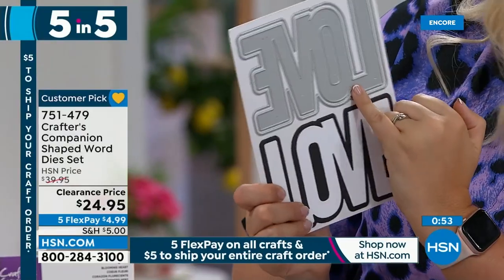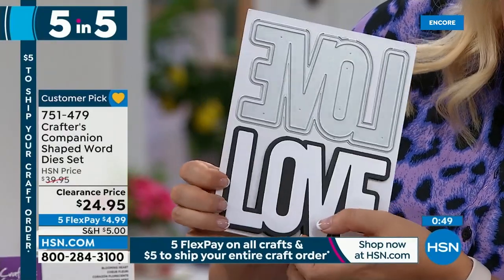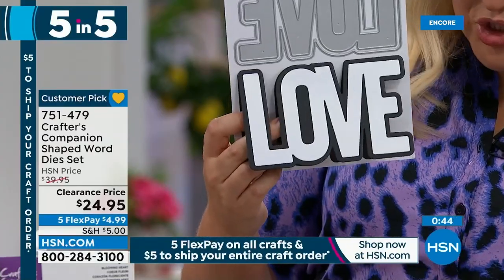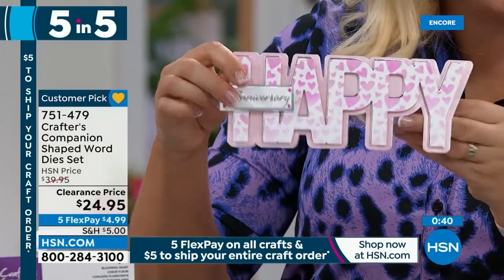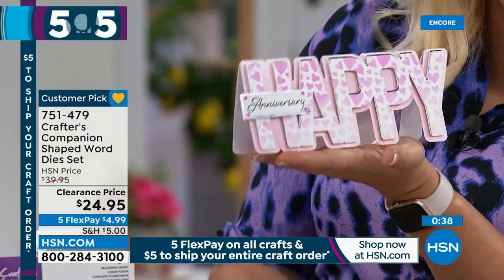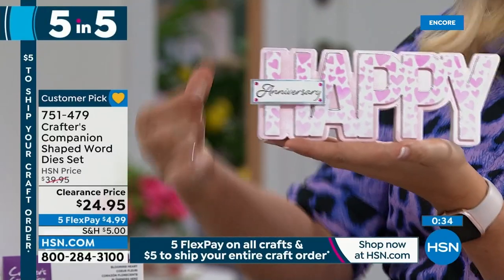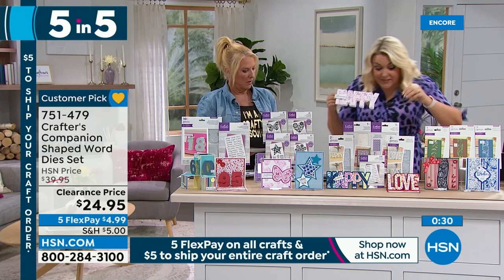And you get the die that says love, and then the die that cuts around the outside, which allows you to do cards that are in the shape of the word. Oh, I love that. So you get love and you also get happy. Look at this. What about making someone a whole card that is in the shape of happy? That's so cute. But you must have that really, really thick die to be able to cut through multiple layers. Now, you can start and get really fancy, Suzanne.